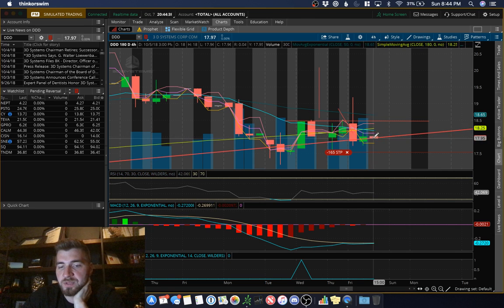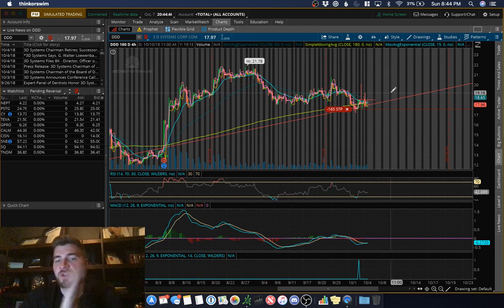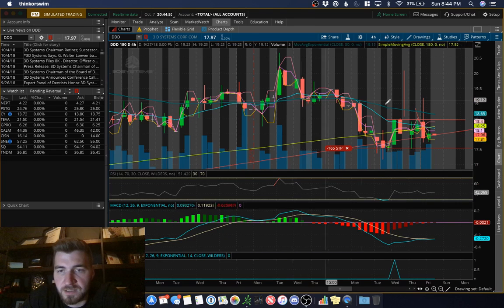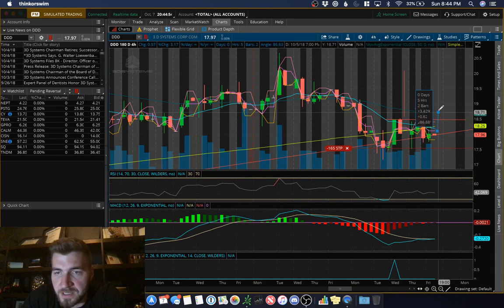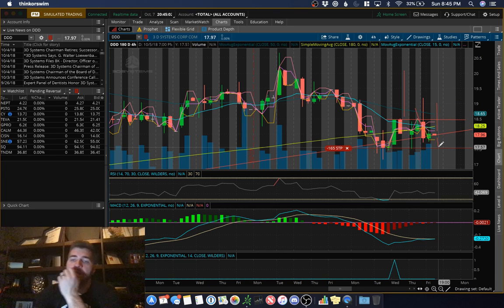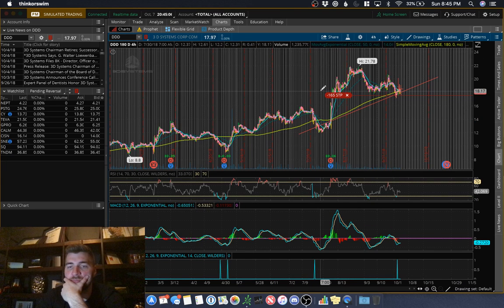So I still like this to potentially push back up, it definitely was oversold. MACD looks decent. But I would have liked to avoid this. In terms of targets, let's see, from here, maybe going to try to go for 5% with my stop set at 2%, just because I worry about the overall trend here.